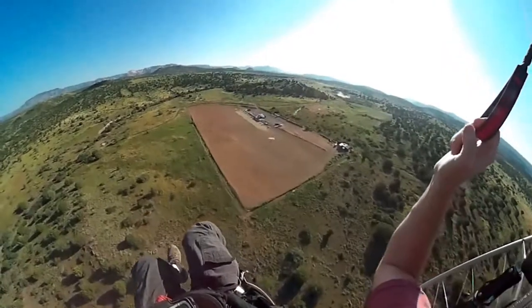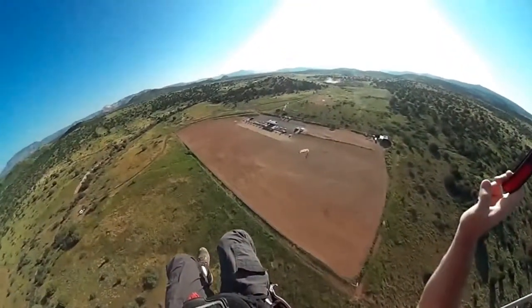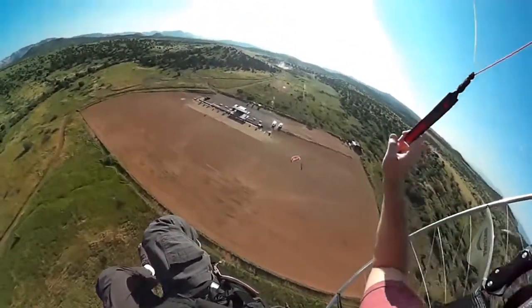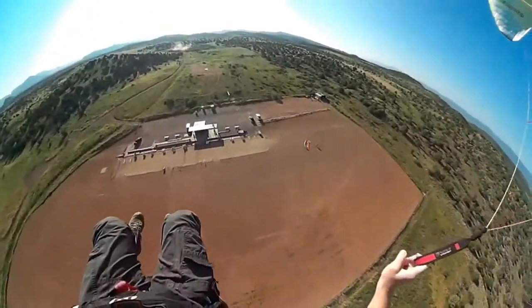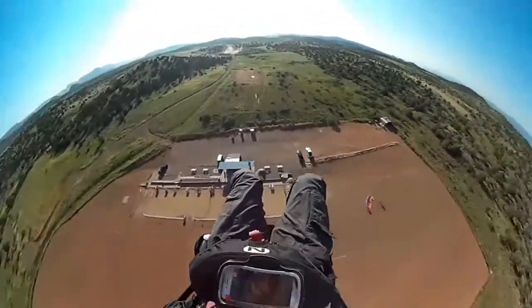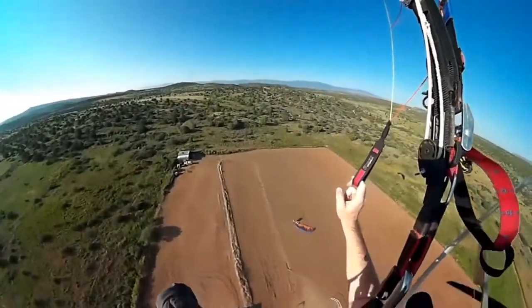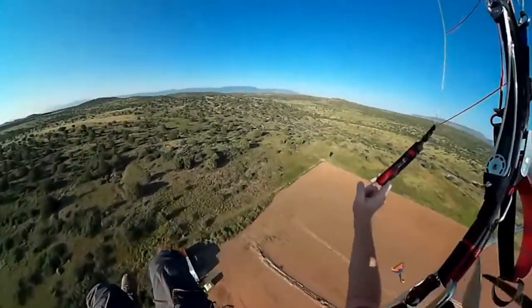So I decide to swing by and look at the windsock one last time. But really, at that level, when you start to get a little bit lower, there was hardly any wind at all. So landing in that direction was probably the smartest, because it just gave you a lot more room to do that. So I'm just circling around, doing my final circle.